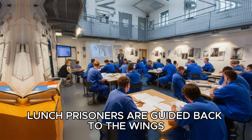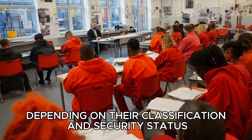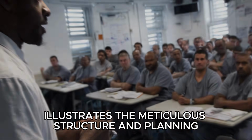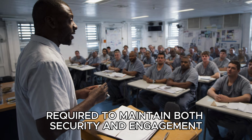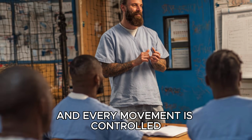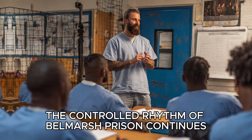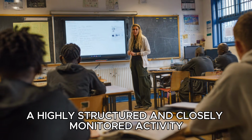Prisoners are guided back to the wings or remain in their cells, depending on their classification and security status. The mid-morning period at Belmarsh illustrates the meticulous structure and planning required to maintain both security and engagement within a high-risk environment, where every action is observed and every movement is controlled. By midday, the controlled rhythm of Belmarsh Prison continues with lunch, a highly structured and closely monitored activity.